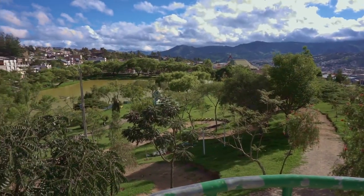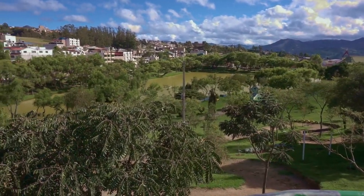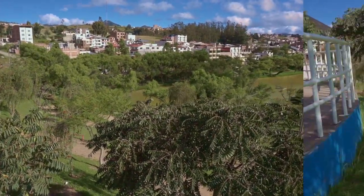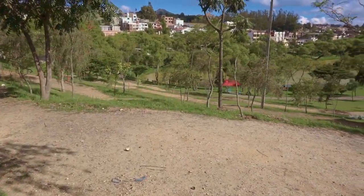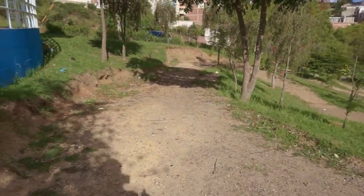Anyways, as I mentioned, it's a very small park. As you can see, just in a very short overview, you can see the whole thing. We're gonna go down and we're gonna take a walk around the park and see who's around. Okay, so we're gonna start our little tour right here at the top of this BMX bike trail. So let's go for a spin.